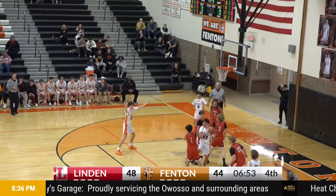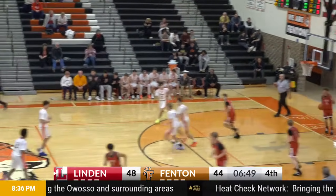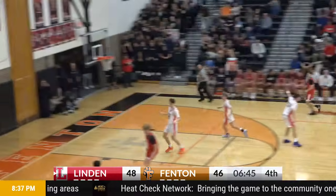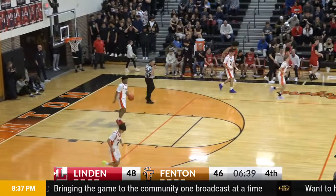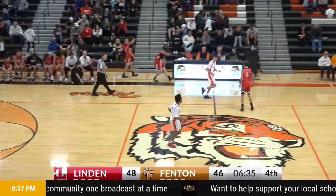Brown pulls up and gets blocked. Didn't see Sudiga right there. The deflection caught by Pearson for 2. Great offensive awareness. He didn't give up on the play and got the bucket. Quick trigger that time from Zuniga, and it's Fenton basketball. It's just a 2-point game now, and Fenton's still down by 2.